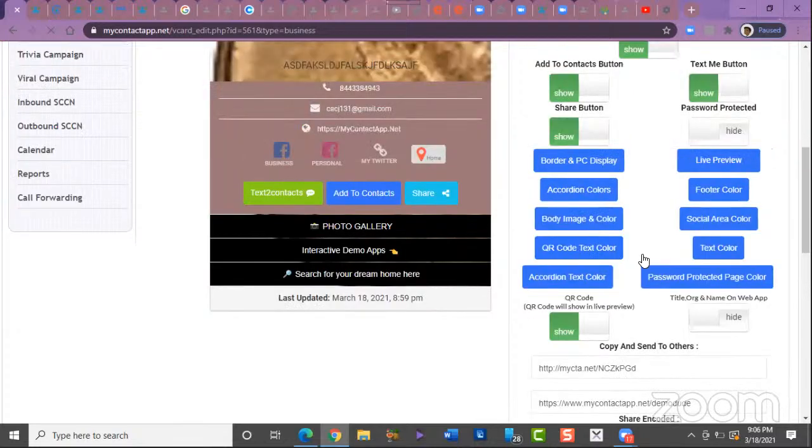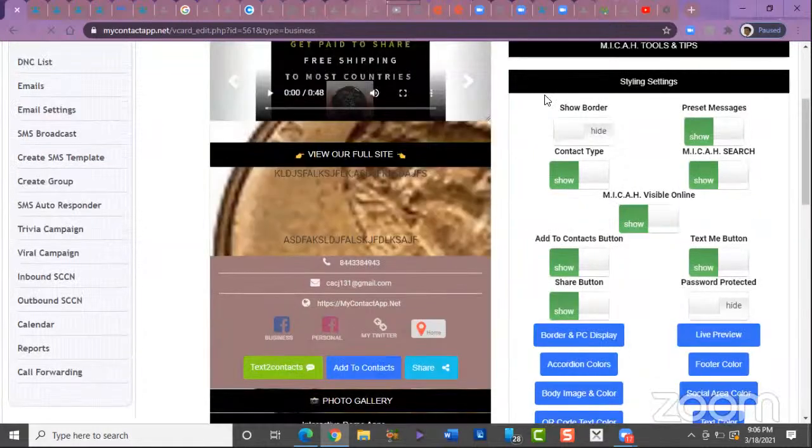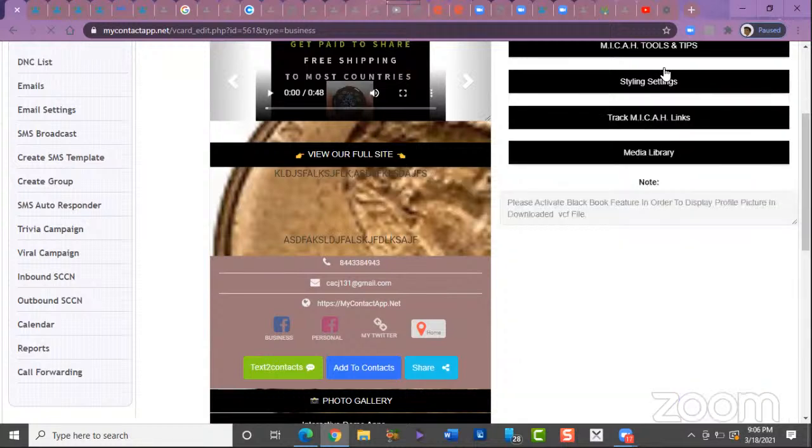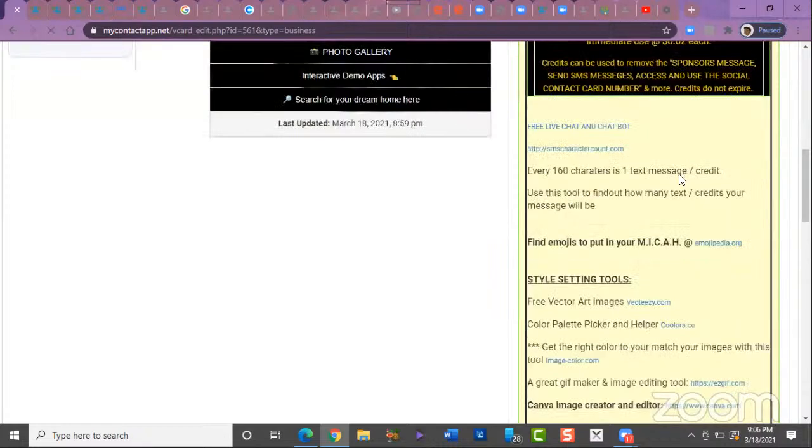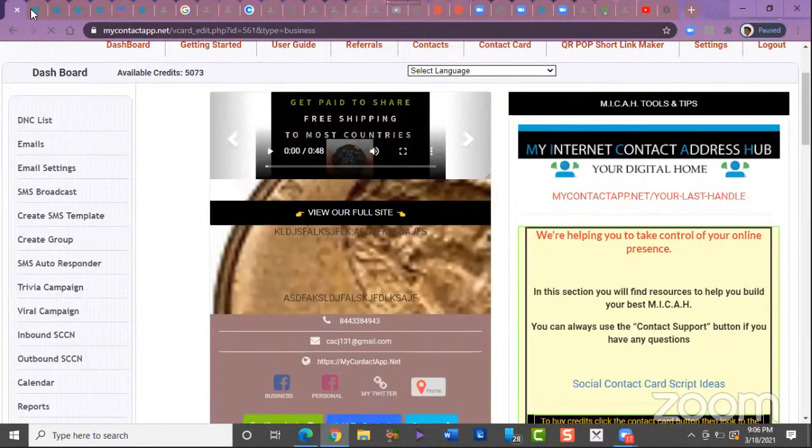Okay, I think we covered lots of good stuff. Here's where you turn your password page on and off. We pretty much cover all these things now. I don't want to confuse you, and we're on the time. So I don't see any particular questions. These again are your tools. I will show you the share feature on the app.